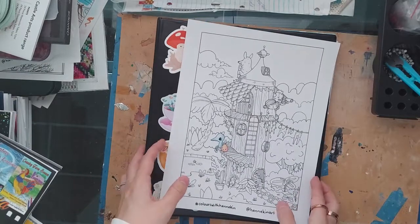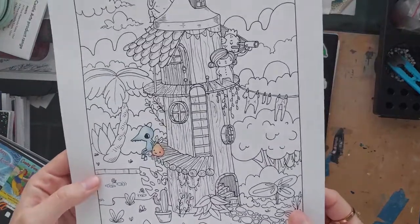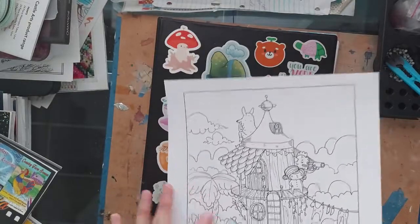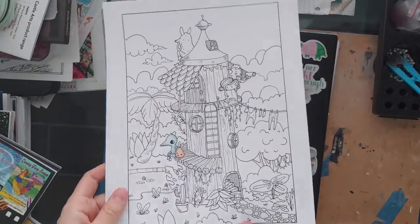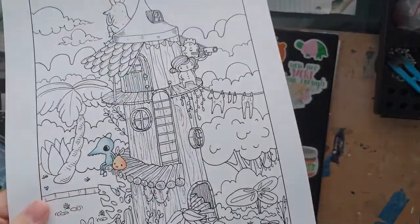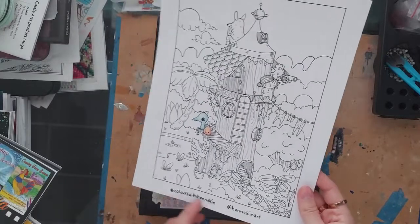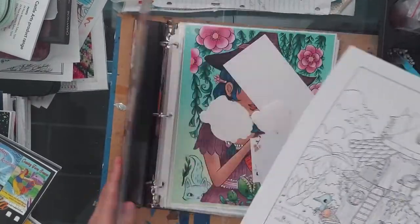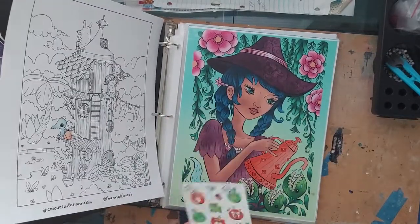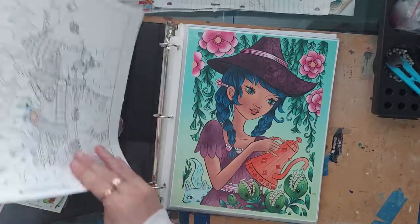I'll start off with PDFs. So I just barely started this one, and I was trying out my new Castle Art pastel tint pencils, and yeah, they're really pretty and soft. So I was just trying that out, and this is by Colors with Hanneken. And then here's, oh, sorry, all these stickers came out. Here's the other PDFs that I've done.